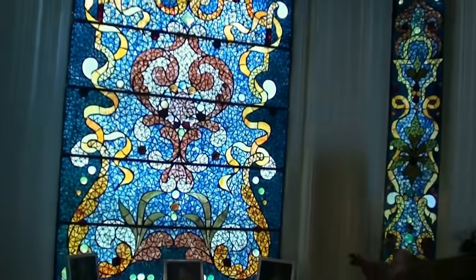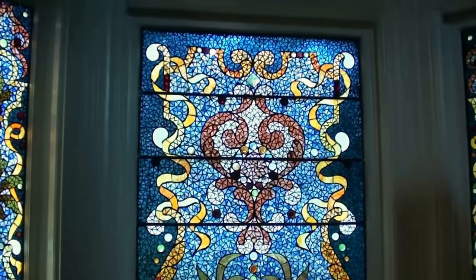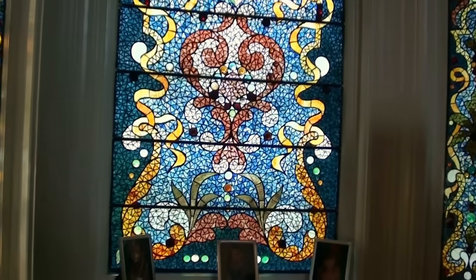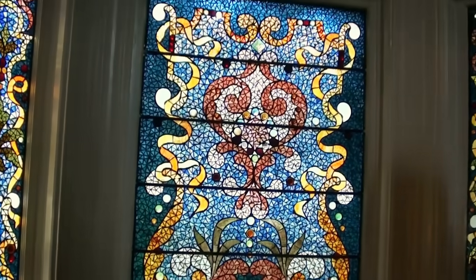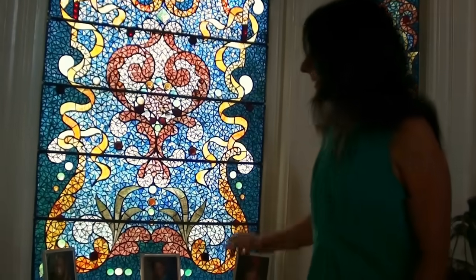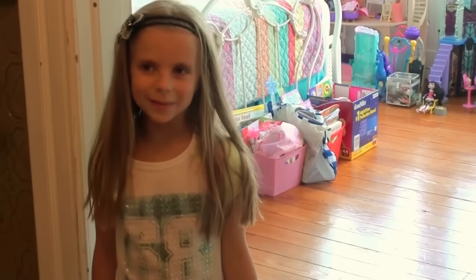Over here is another one of our beautiful stained glass windows. I absolutely love it. We do need to do something in regards to renovating it someday. A lot of the little pieces of glass are falling out, but it's in pretty decent condition. So, I'm gonna be showing you my room.